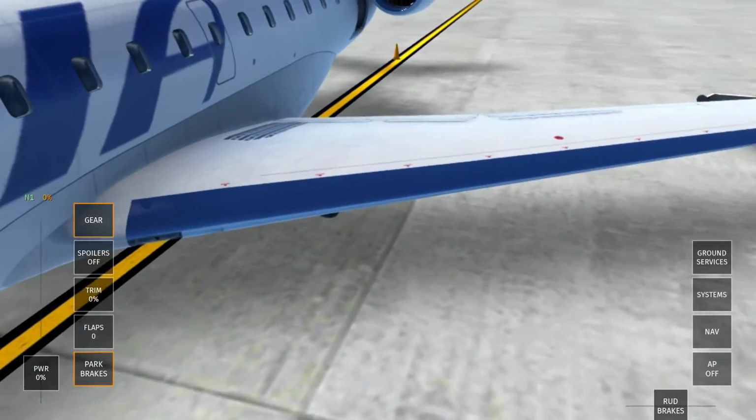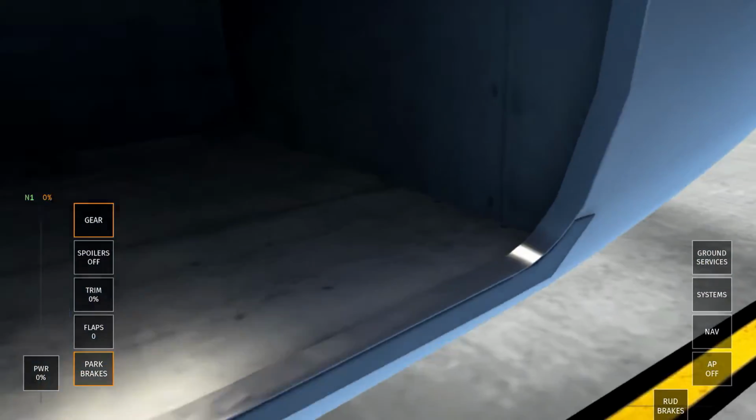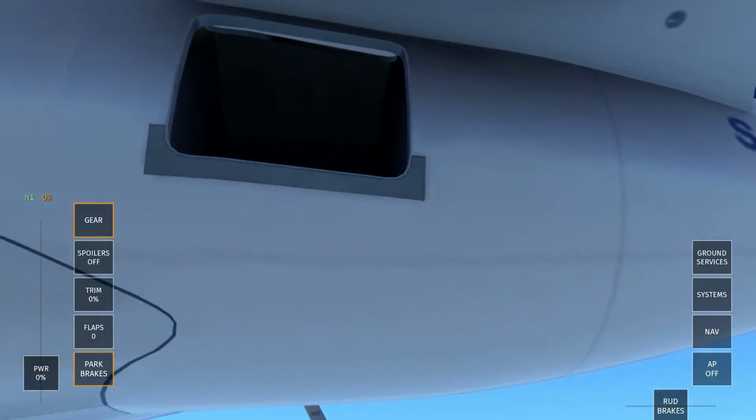Now, do the cargo doors open? I don't even remember if they open. Oh, well, it came open very quick. So that, of course, is the cargo storage bit.